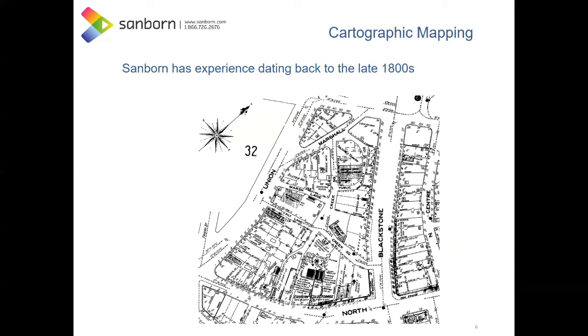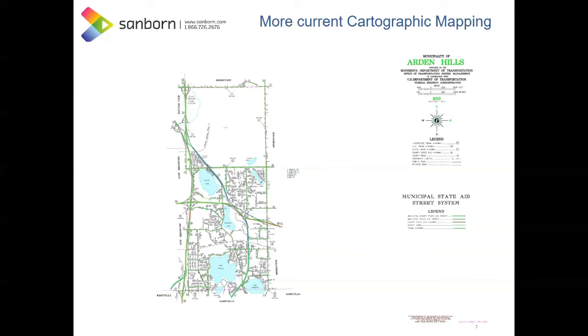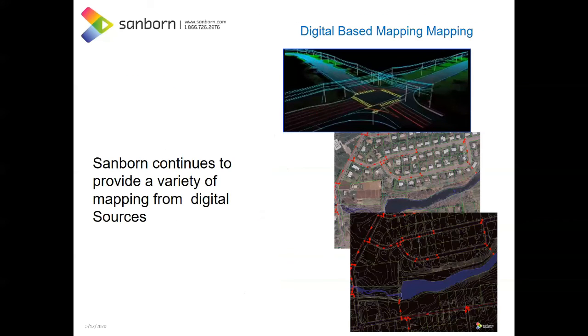So yes, we go back a long time to the Sanborn fire insurance maps. I would say we were one of the first in cartographic mapping of the United States. And we've done some more current projects, depending on the customer and what they want. We continue to do a lot of digital mapping from digital sources today, whether that's LIDAR or airborne data or mobile data. We create a number of products.